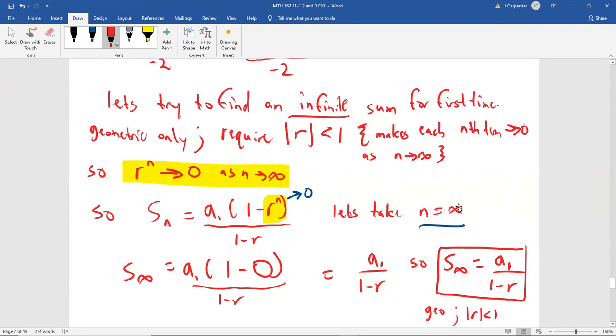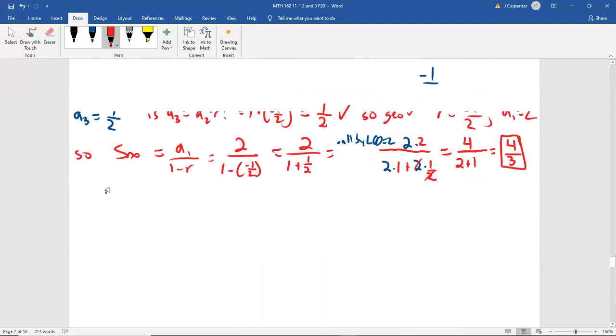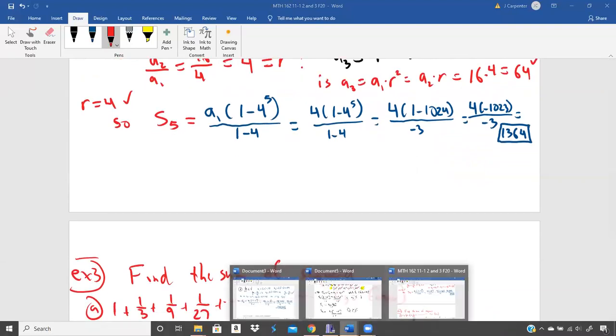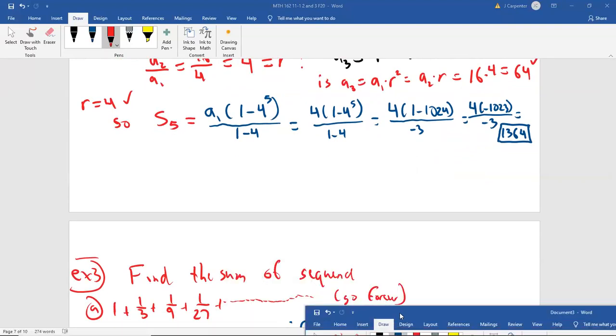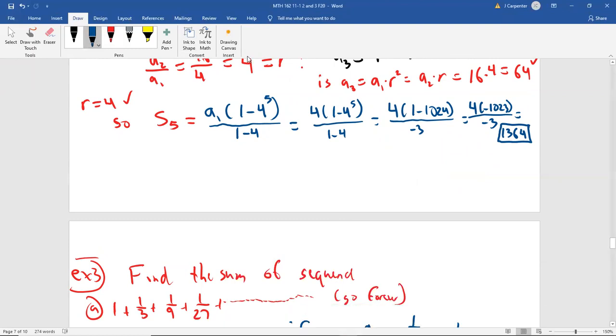All right, got just enough time to rock these two examples and we'll call it a day. Which, that's right, they're up here. And I'll put the formula up here. S sub infinity is the first term over 1 minus r. That's the formula we use as long as the constant multiplier, constant ratio, is less than 1 in absolute value.